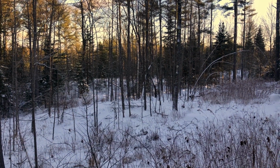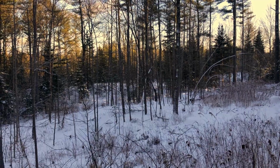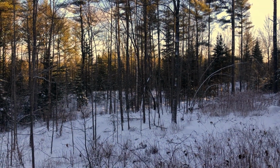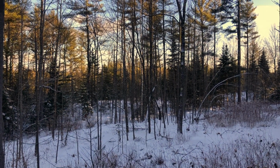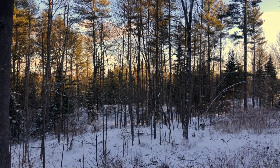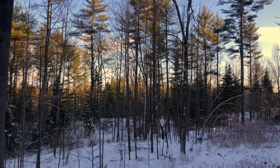I'm just going out for a hike out behind our house again, but I've got a little bit of time before the sun goes down this evening. It's right around 2:30 right now, so I've got another 2 hours before it starts to get pretty dark. So I'm just going to go out for a quick walk, see what's moving around out here.